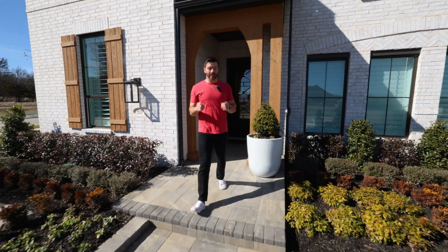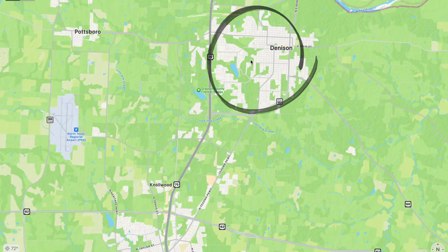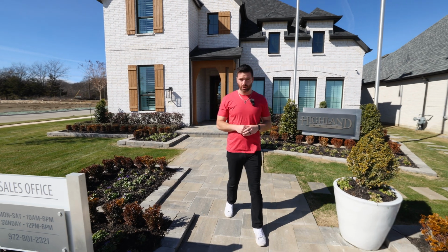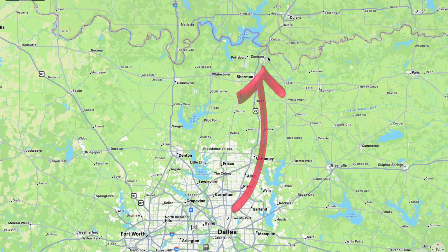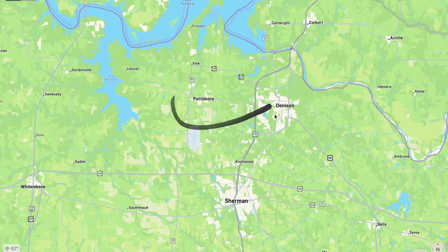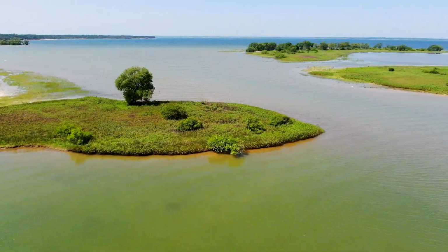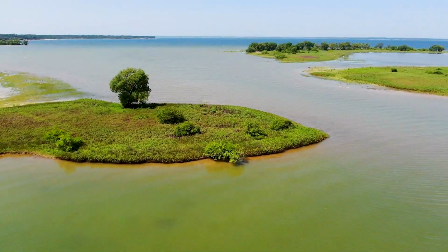Let's talk more about the location of Denison, Texas. This particular neighborhood is right off Highway 75 and FM 691, and there is so much growth and development going on here. We are just north of Sherman and just south of the beautiful Lake Texoma. Now, if you haven't heard already, we've got a Margaritaville going on up there, as well as a Hard Rock Hotel and so much more. So you talk about exciting things to come and getting in at the right time. The time is absolutely now.